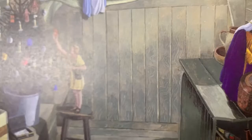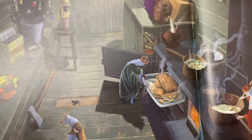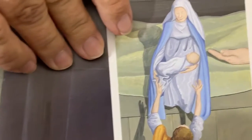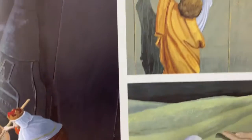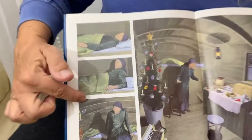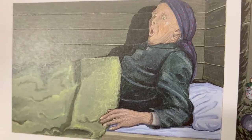Everything looks fantastic, doesn't it? And Joseph says something. He's getting the baby Jesus from her. And Mary is still hoping that old lady will wake up. And here she is on Christmas morning, and she does wake up, and she is so surprised to see everything that they have left behind for her.